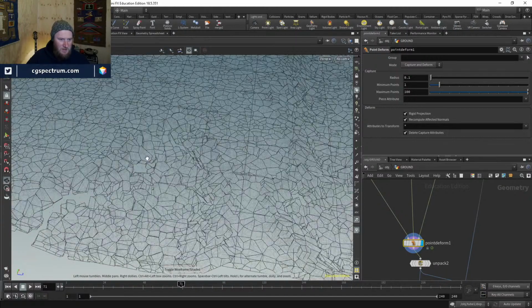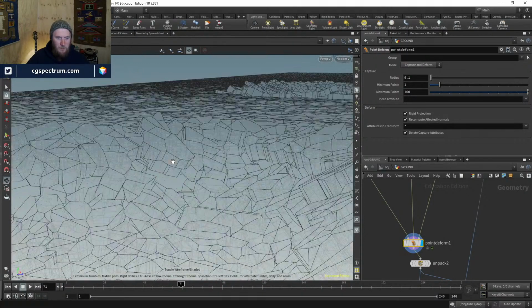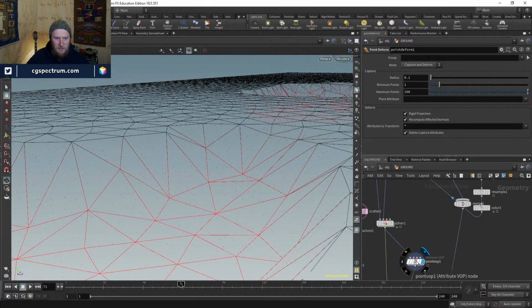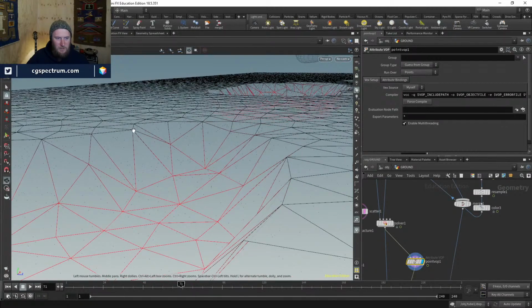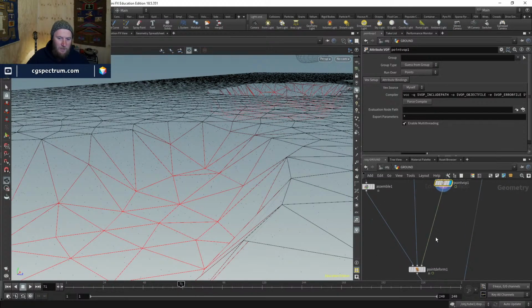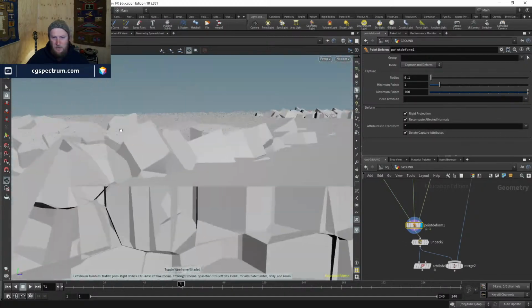Alright, so it looks like we're getting some clustering anyway, but I think really what's happening here is that now whole bunches of pieces are just moving with this more simplified geometry that's driving the effect. We're getting more pieces that are being affected by the same point. So it looks a little bit like clustering, which is interesting.